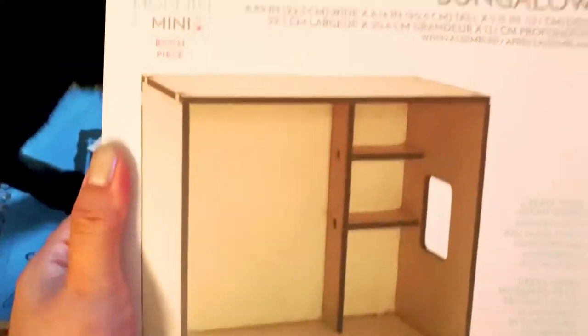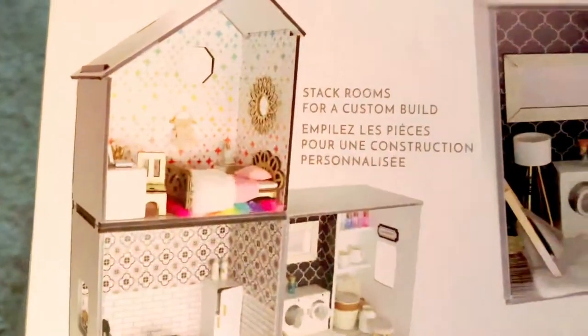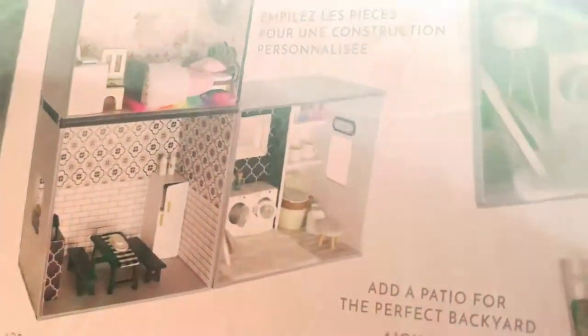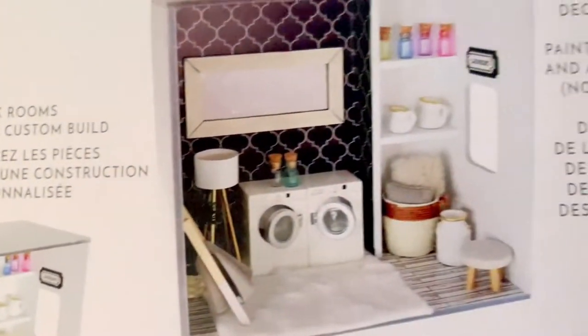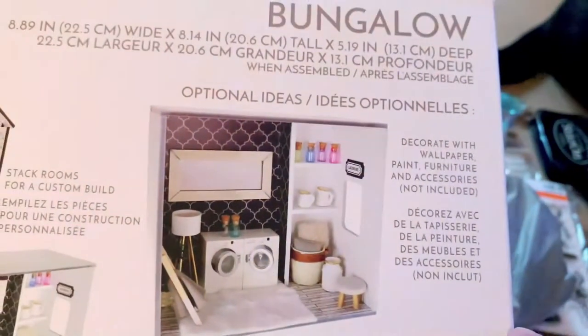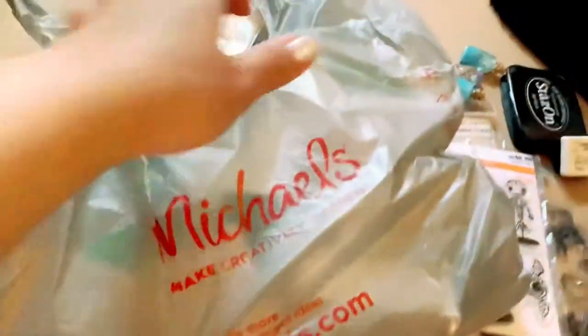So I went to Michael's and I picked up this cute little, it's called a bungalow, but it's like a four-piece section to a dollhouse. And there's all these little sections that you can create, each room, I guess, completely different. So I picked out the bungalow one because I'm going to do a gothy witch kitchen. So stay tuned for that. We're going to do it. I want to show you how I create this cute little kitchen.